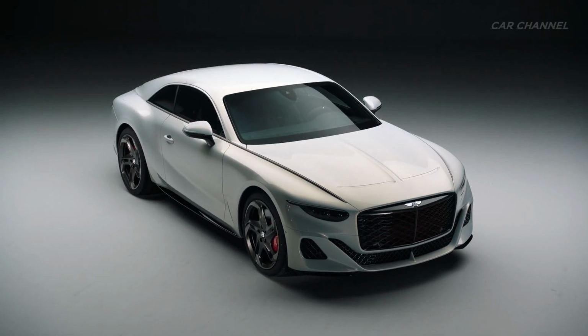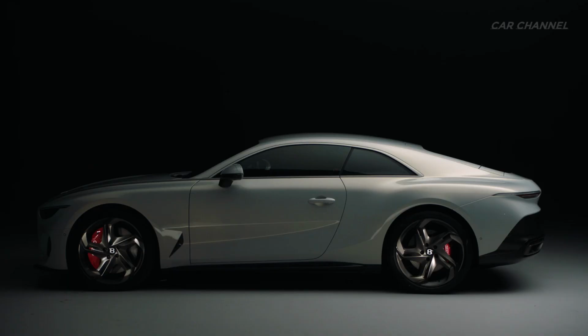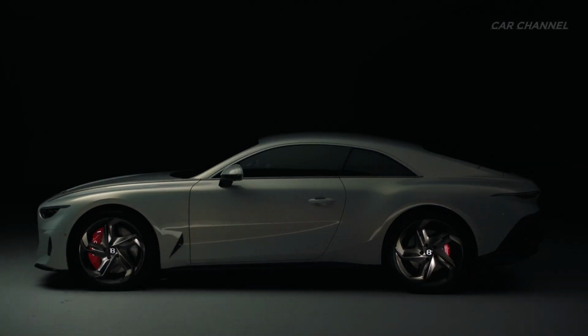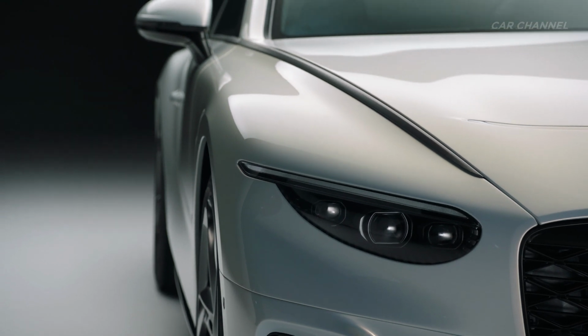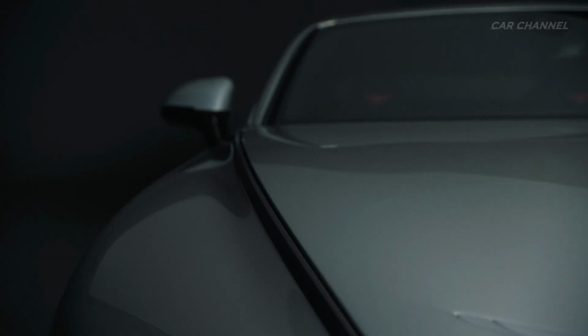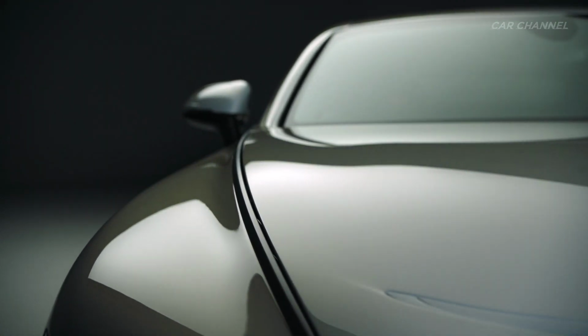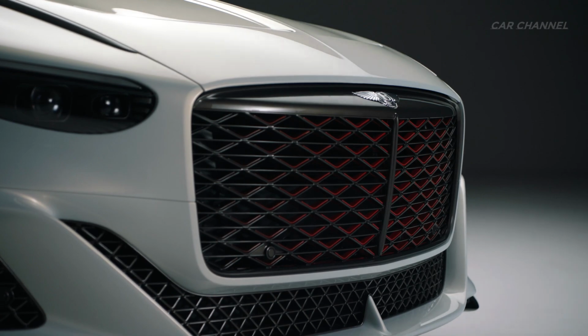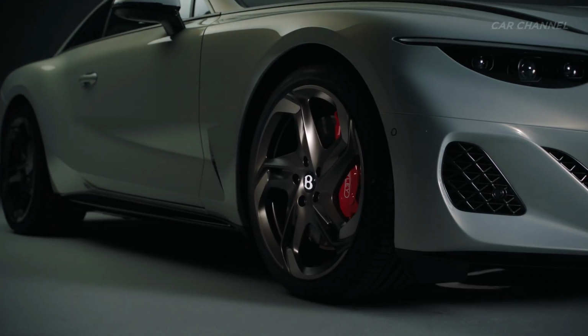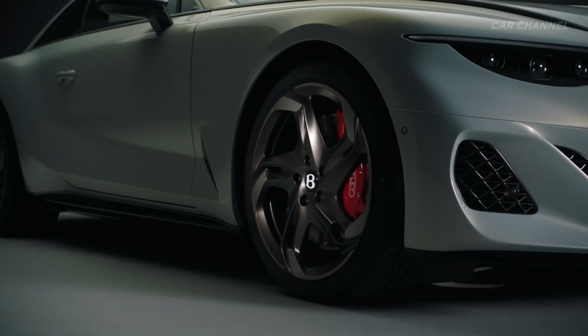Bentley Motors unveiled the Bentley Mulliner Batur, a new two-door Grand Touring Coupé limited to 18 series pieces that embodies the start of a design revolution at Bentley. The Batur is a showcase of a new design DNA that will ultimately guide the design of Bentley's future range of battery electric vehicles.